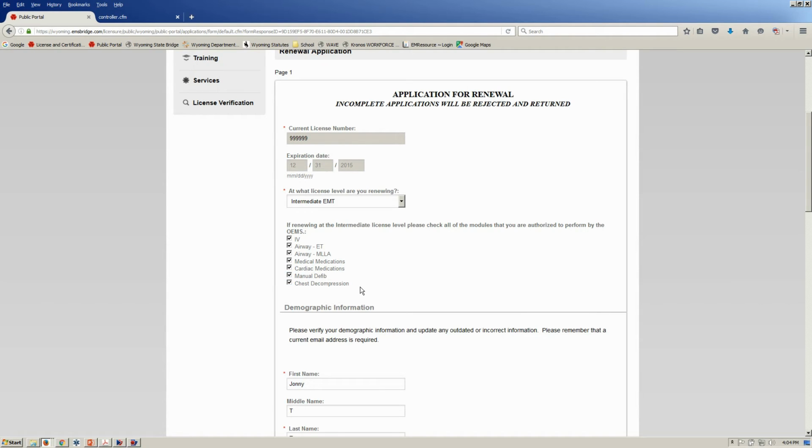And where that's going to affect us is, say you're intermediate and you have everything but you never took the innovation module. If you don't leave the ET tube here empty, and don't check that, I'll expect to see training hours and your 24 innovations. Leave it off, I'll know not to look for that.